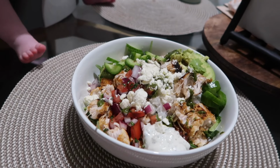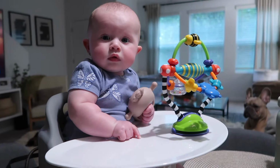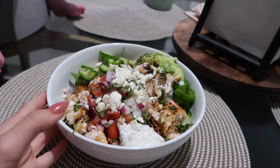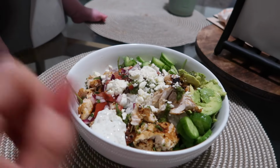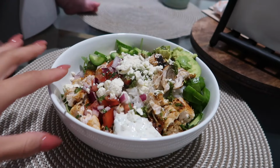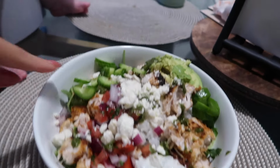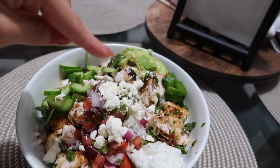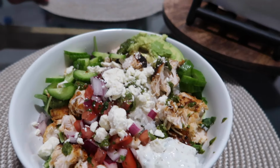For dinner, I decided to make my own Cava at home. What do you think, Riley? It turned out so good. I didn't do the Greek meatballs just because I wanted something more fresh. So I made a chicken on the stove with arugula, white rice. This is basically my Cava order, except the pico. I made the pico myself. I hate tomatoes, but if I make it myself, I like it better. I have cucumbers, avocado, shug that I got from Trader Joe's, tzatziki from Whole Foods, feta cheese, and I think that's it. I'm so excited to taste this.